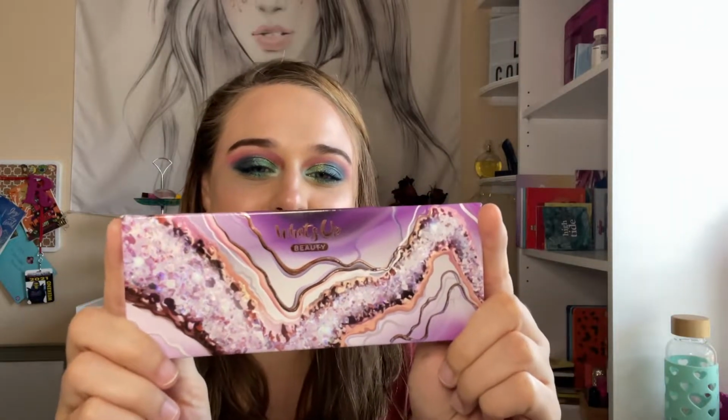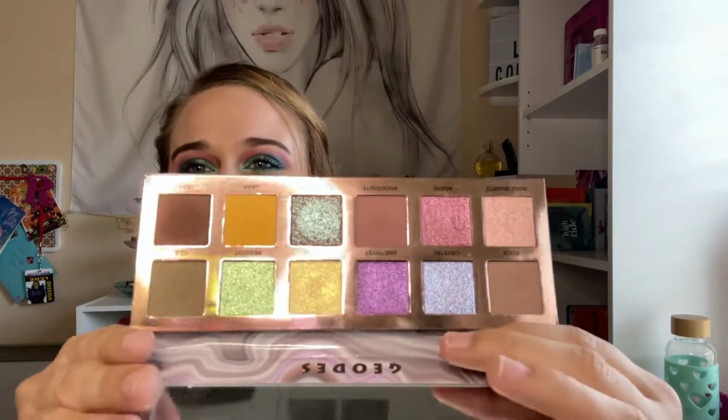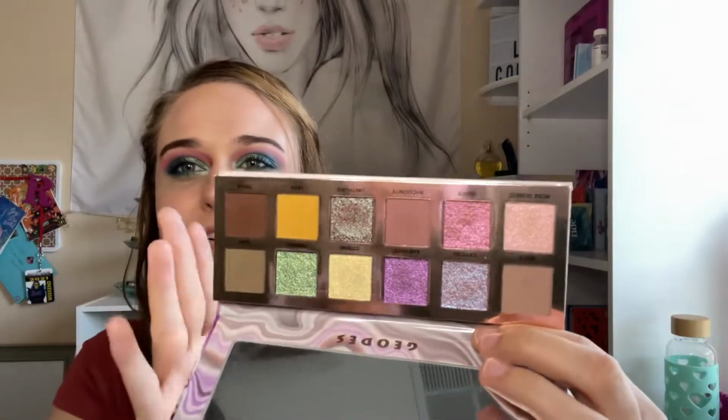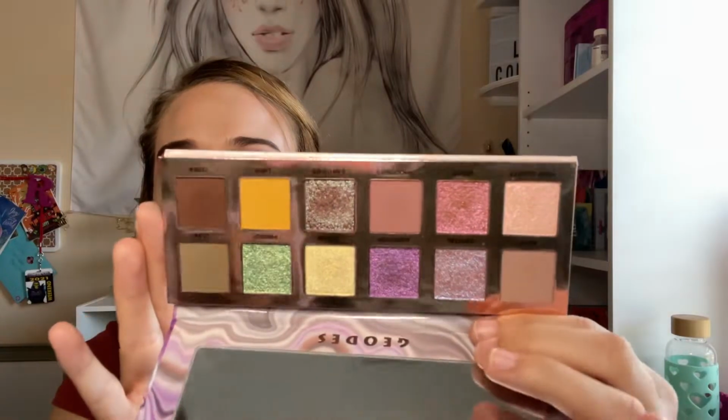So yeah. So number one, I am going to talk about the What's Up Beauty. It's an Arizona brand, which is awesome. It's in the mall. It's in Chandler, in the Chandler Fashion Mall. So we have that in the mall, and it's awesome. It's mostly like nail polish in the store, but I've seen these at the front desk if you go into the mall in their store.